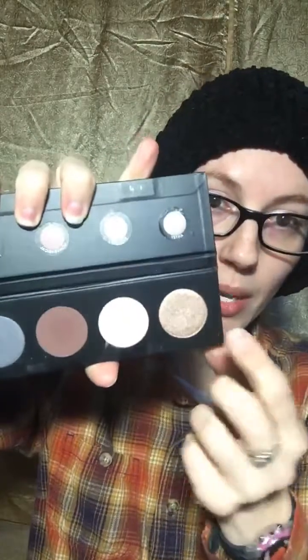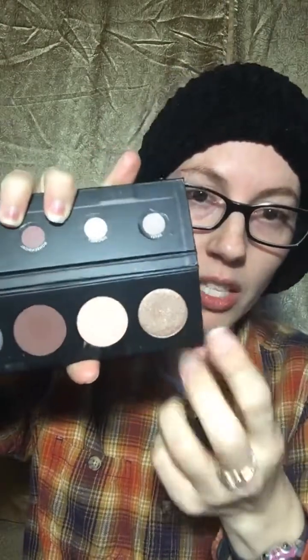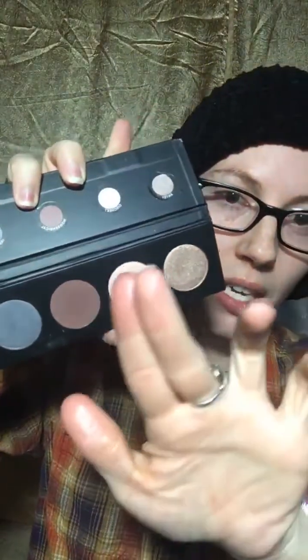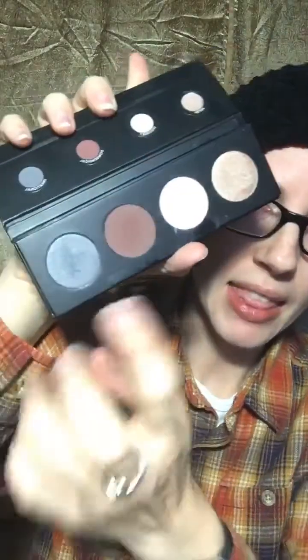We're going to use Antsy, which is a metallic champagne color. This one is one of the colors that comes in the quad palette in the presenter's kit. And then I also have Discreet, which is a satin, kind of rosy color, or light coral. And then I have Nonsensical. This one is a matte. It is a brown mauve rose color. And then Irrational, which is a satin as well, and it's kind of a black, gray slate color.